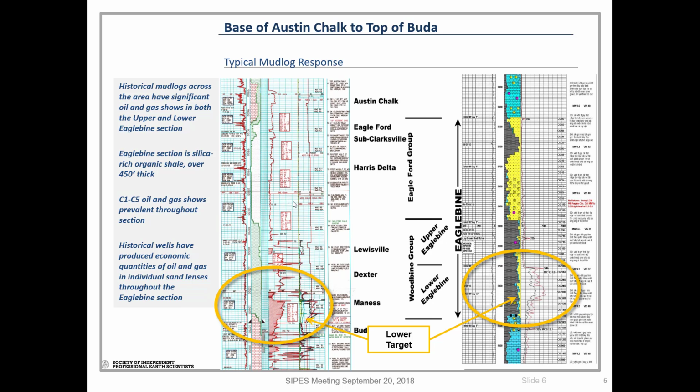But bottom line, you drill through. So the Buda's right down there at the very base of that, a little bit of false Buda in the Buda. And look at the mud log shows. Now, see this mud log show? And that's got a gas chromatograph. It actually has oil in it. C1 through C3. It's pretty impressive.